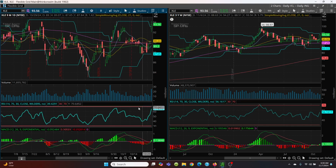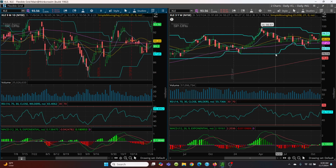Now, this here just ran right up nicely. You still got room to run. Your green crossed over your red here, so this could actually go higher, but just watch that key level right there, that 94.51. If you can close above that, then we just take it level to level until you get to that 98, 97.